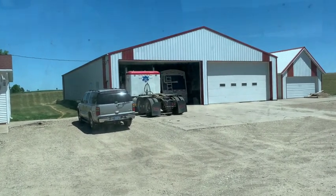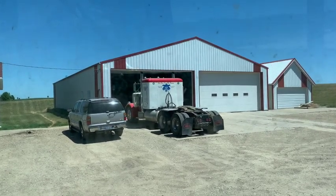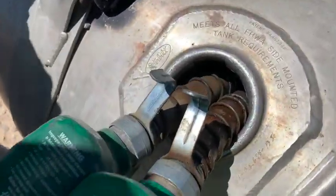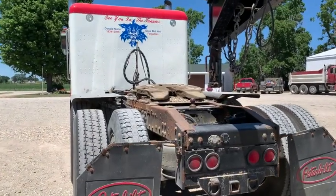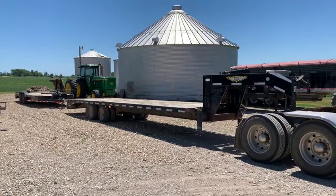The Bobcat makes its return to the throne as the hay hauler. Got the brand new, well not brand new, new to us, N14 engine in it, Cummins. We're gonna put it to work today. Bobcat hooked up. We're gonna go grab lunch real quick. The greatest place in the Midwest. Casey's, baby.